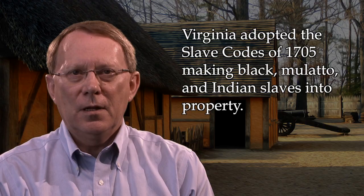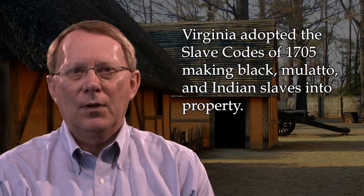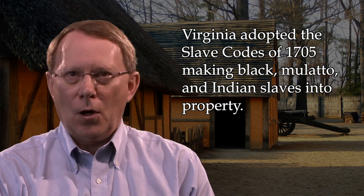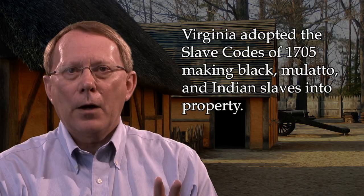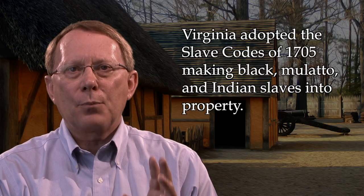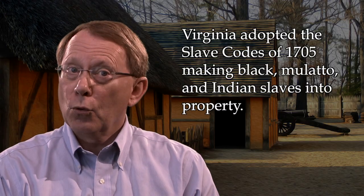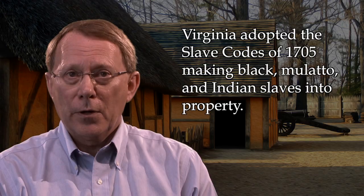71 years after the 1624 Jamestown census, the colony of Virginia adopted the slave codes of 1705, making it the law, not just a practice, that black, mulatto, and Indian slaves would be held as pieces of property that, like horses and cattle, could be sold, bartered, or bequeathed in a will.